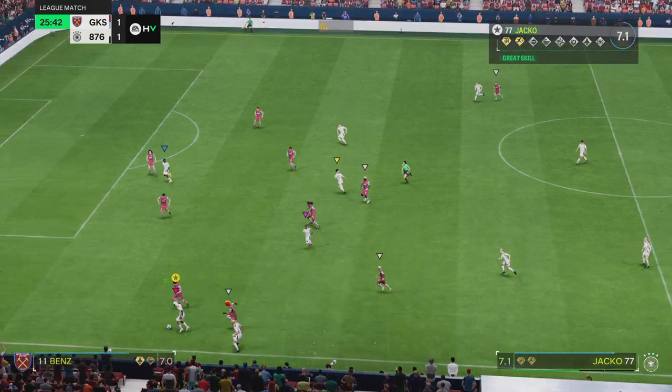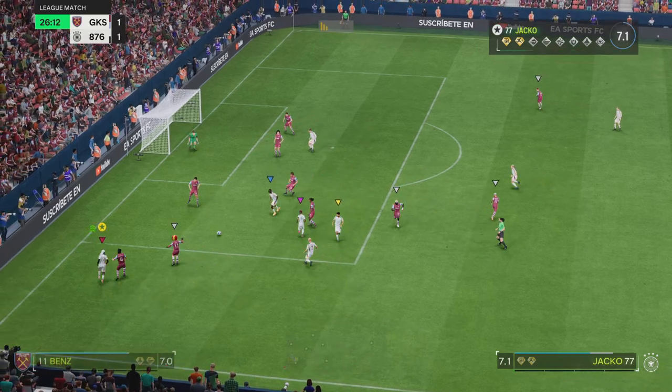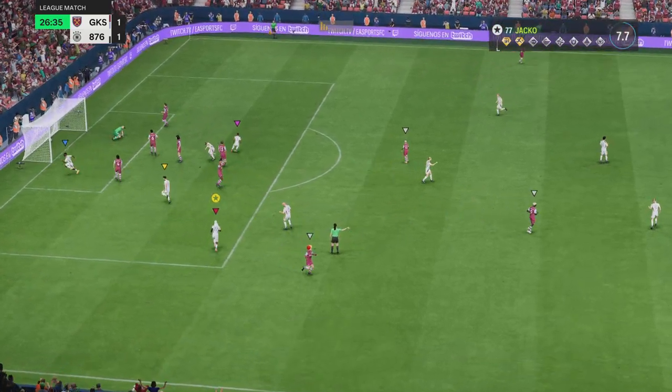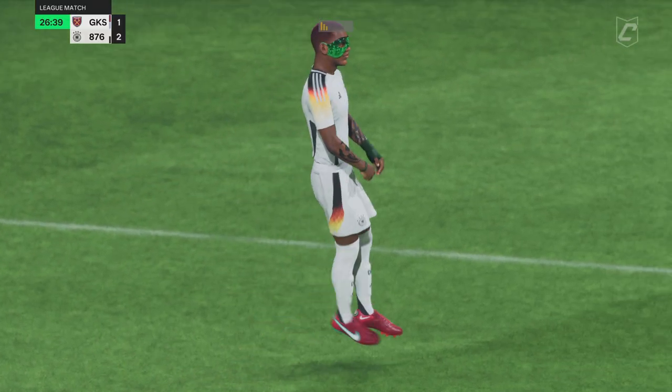He could really get at the opposition. Pulls it back. And there it is! Two goals in a matter of minutes. Incredible stuff.